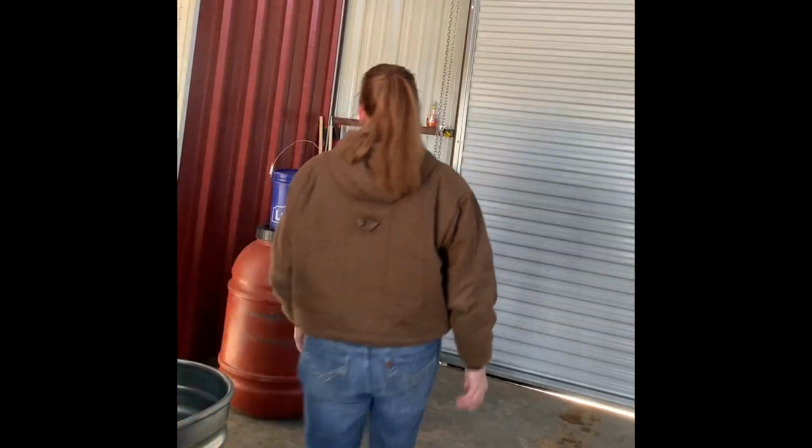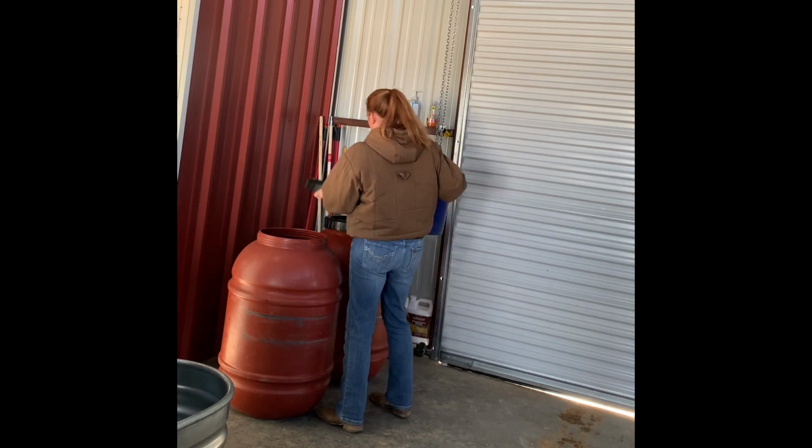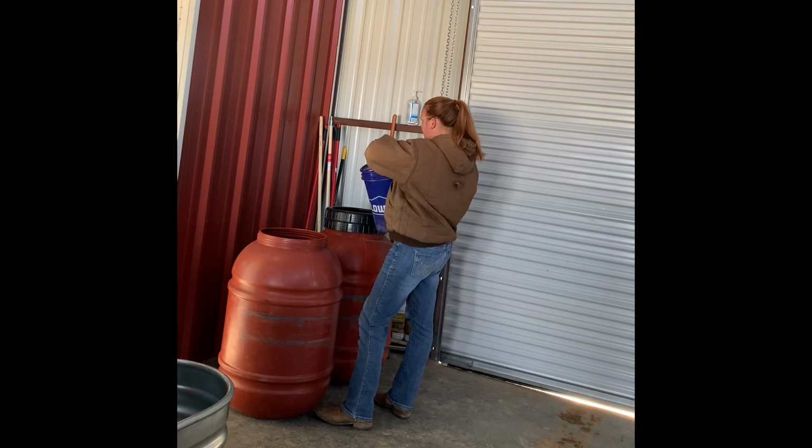We don't have running water at the ranch yet, so we have to fill these rain barrels up at the house and then transport them here. That could be a whole other video.